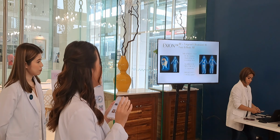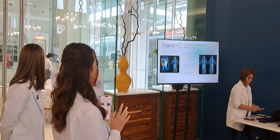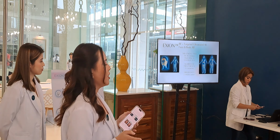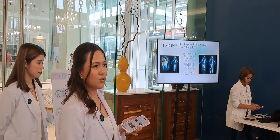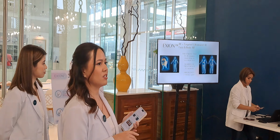For the treatment time, whether it's for the face or the body, it usually lasts about 10 to 30 minutes depending on the treated area. And the number of treatments recommended is at least 2 to 5 sessions, spaced every 7 to 14 days apart.